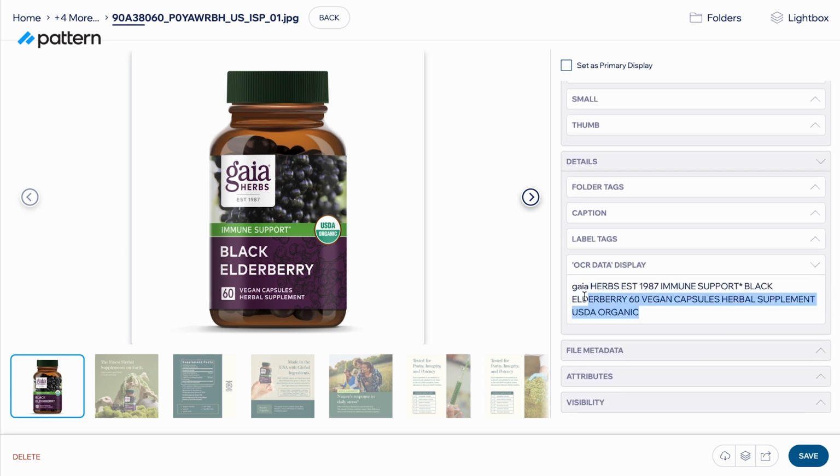When you come in here, you can see everything on this bottle we indexed and made it searchable without anybody doing a tag. We don't like tagging. That's not always the best use of time. You can do it if you want to, but we found that leveraging AI tags, along with product information, is the most effective way to find products and get what you need really, really quickly.